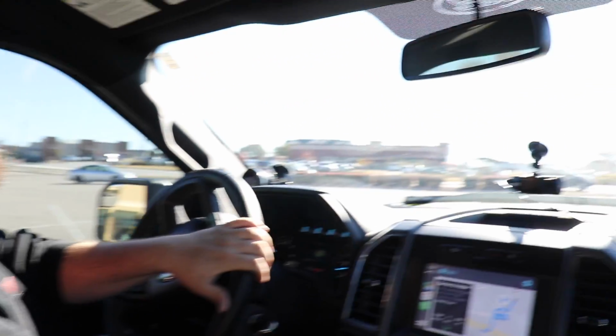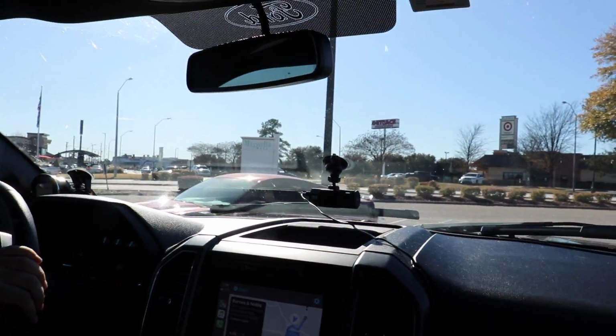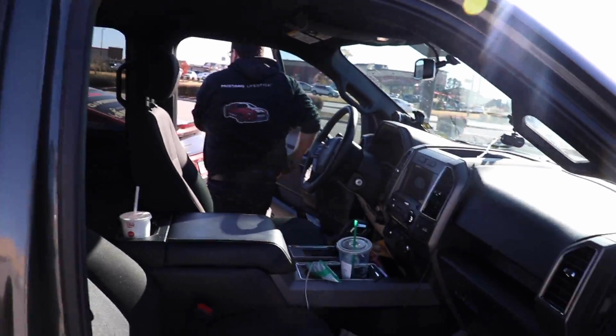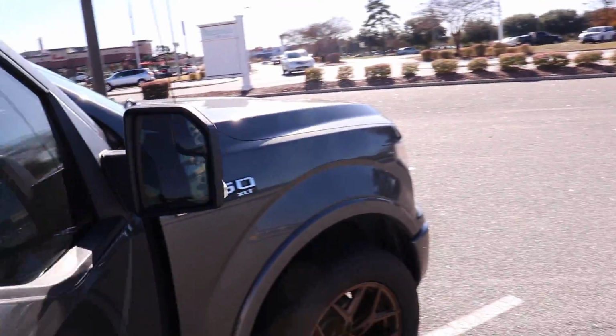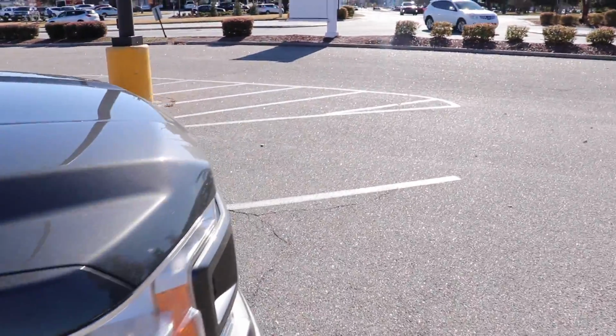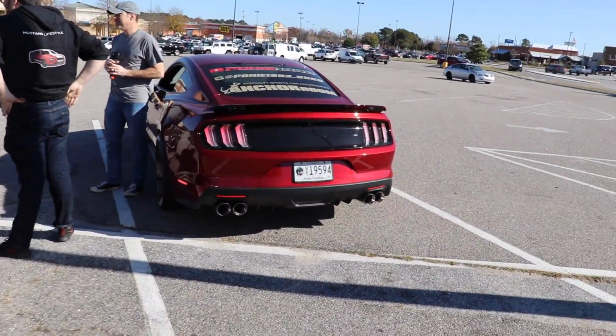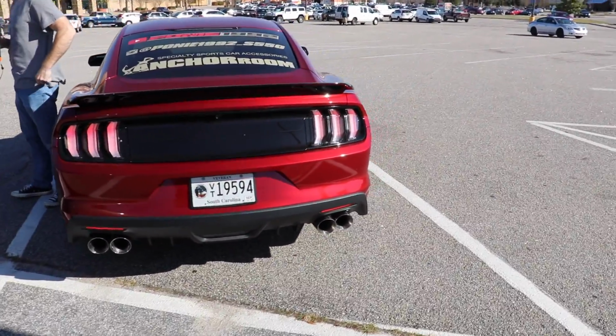So far we've got two blowers, Race Stars, and we get some welds. Yep. Oh, there she is right there. Oh, he's got the Corvo. Sweet looking ride. Sick. Yeah, buddy. Yeah, things clean. That's what I need right there.